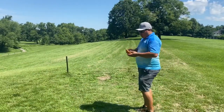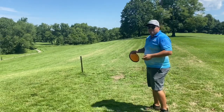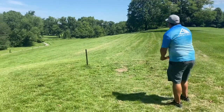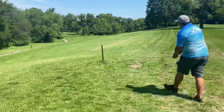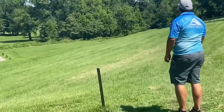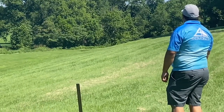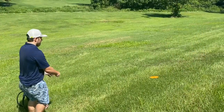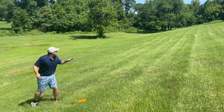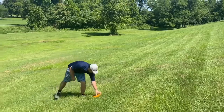Okay, so normally I'd use a Mayhem here, but I lost it. Thanks, Obama. Anyway, I'm gonna use a plasma wave into a headwind. Let's see how far right this goes. There we go. That's a great shot. That's far. Short, but puttable.